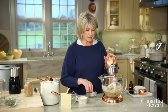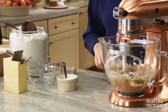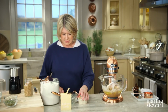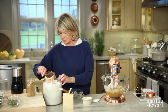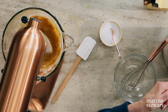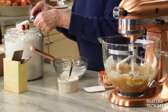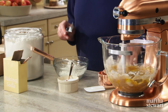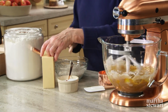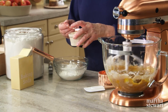Add 2 large eggs. The fresher, the better. And mix in your dry ingredients. One and a quarter cups of all-purpose flour. When I say all-purpose flour, I mean all-purpose, unbleached white flour. Half a teaspoon of baking soda to counteract that acidity in the brown sugar, and a teaspoon of salt.